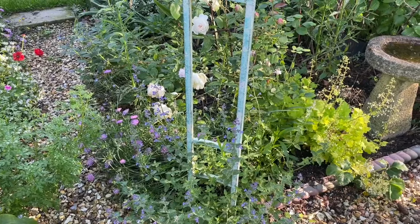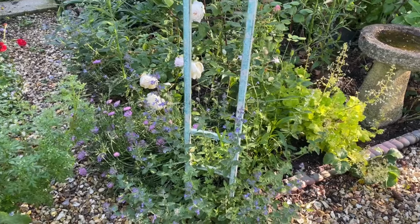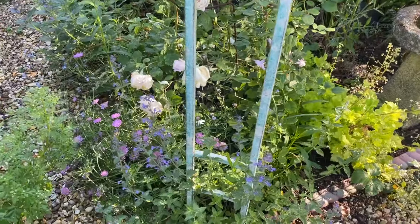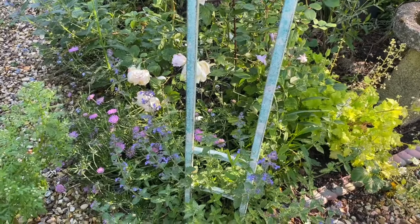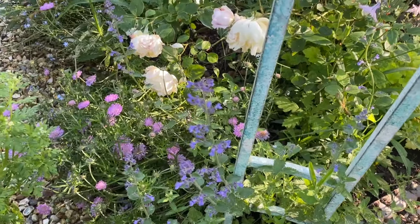So Nepeta, I call it poor man's lavender. It flowers far longer than lavender does. It doesn't have the same scent as lavender. I love the subtlety of the blue of the Nepeta. And we've got it here with the scabious.